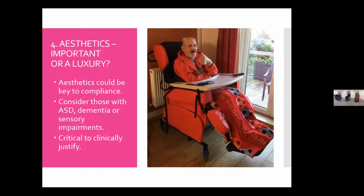Thinking about things like, do they have a particular sensitivity to firm surfaces? Do they then need a softer foot cushion to encompass their feet, or do they need a firm foot plate so they get that proprioceptive feedback? It's just thinking about all elements of that individual, not just the physical, but the cognitive, the communication, the sensory, and everything else to really make that specialist seating work in real life for them.